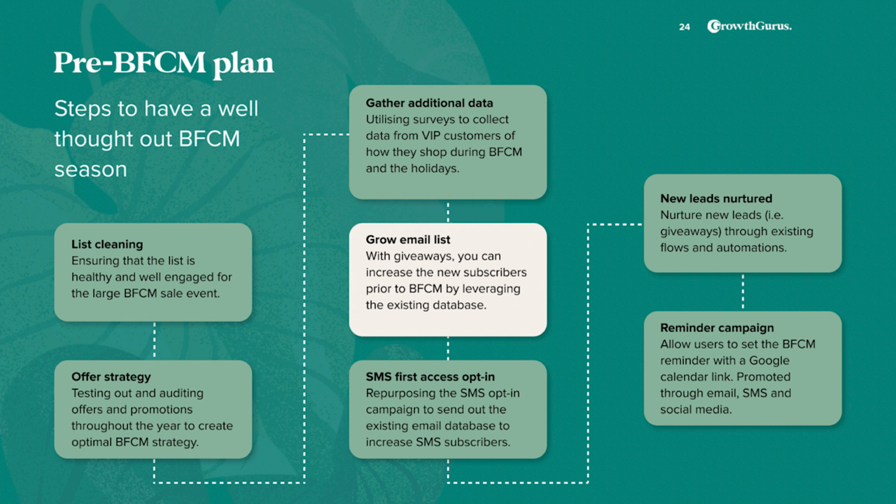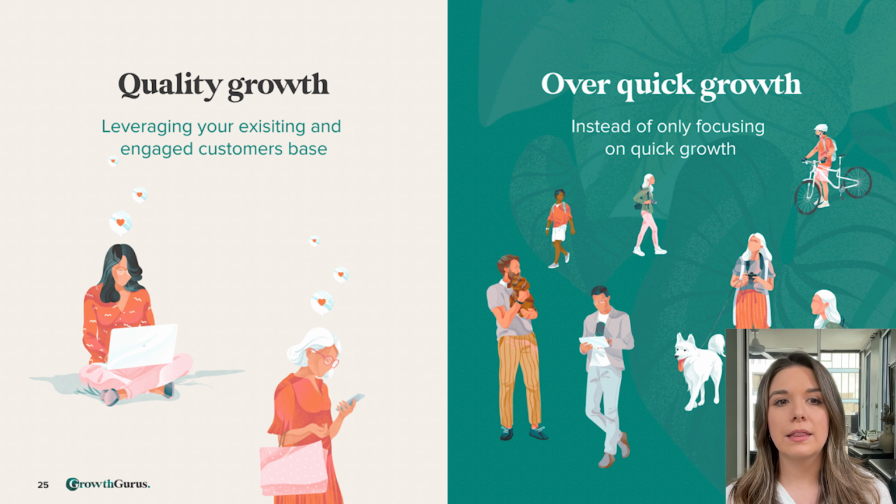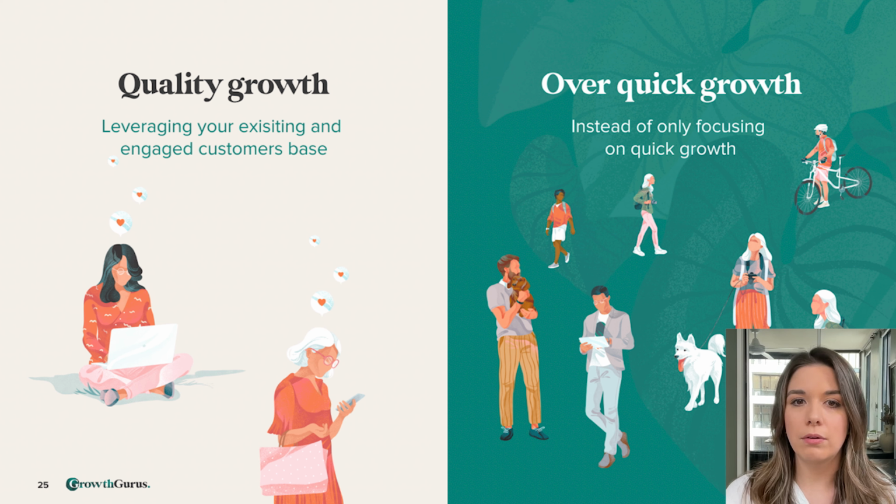So this is definitely something that brands focus on before Black Friday. I think it's something that we commonly see. However, at the Growth Gurus, we really want to focus on quality growth over quick growth. That's something we really want to stress to brands, that it is essential that you're getting quality contacts in your database. And so when it comes to getting quality growth, that's where we look at leveraging your existing and engaged customer base. That's where we can see the best results of getting that quality growth.